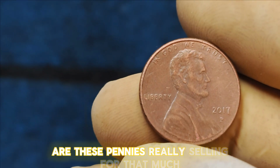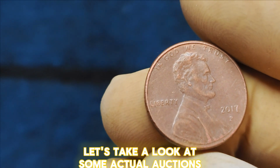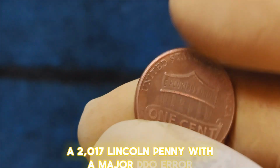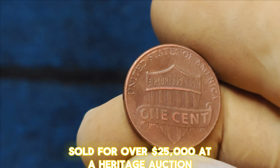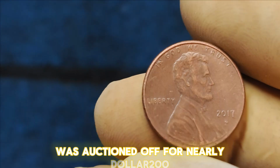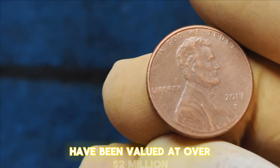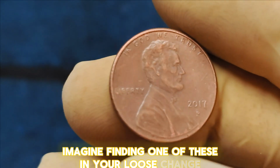Are these pennies really selling for that much? Let's take a look at some actual auctions where collectors paid a fortune for these rare finds. A 2017 Lincoln penny with a major DDO error sold for over $25,000 at a Heritage auction. A perfect MS-69 red specimen was auctioned off for nearly $200,000. Some off-metal strike pennies from 2017 have been valued at over $2 million due to their rarity. Imagine finding one of these in your loose change.